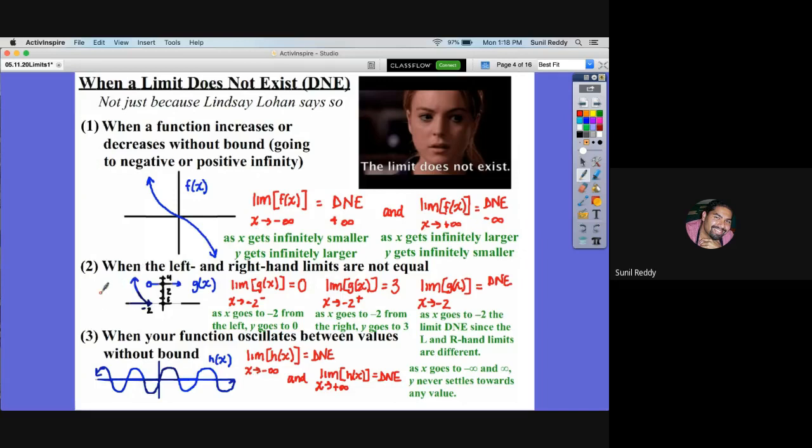For case number two, a limit can only exist when you approach some x value from both sides and you approach the same y value. So I made a piecewise function for this example, g of x. You see part of the piecewise function is this curve, and the other part is this horizontal piece. If I was talking about what's happening as x goes to negative 2, then from the left side of negative 2, I'm on the curved piece. And if I'm approaching the x value negative 2 on that curved piece, my y values are going towards 0. So the limit as x approaches negative 2 from the left is 0.